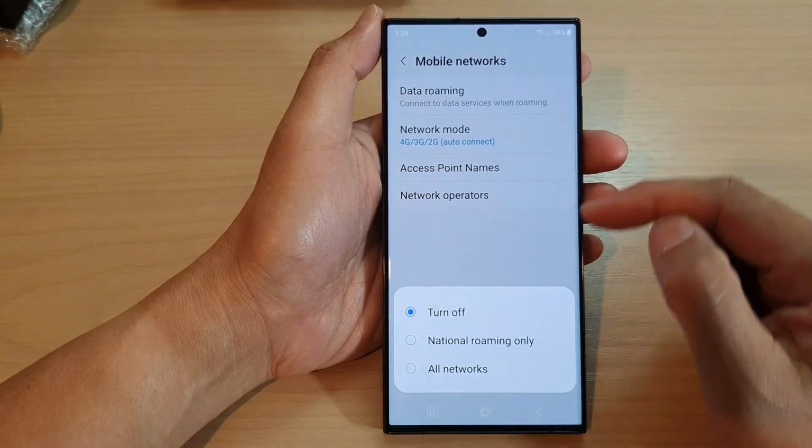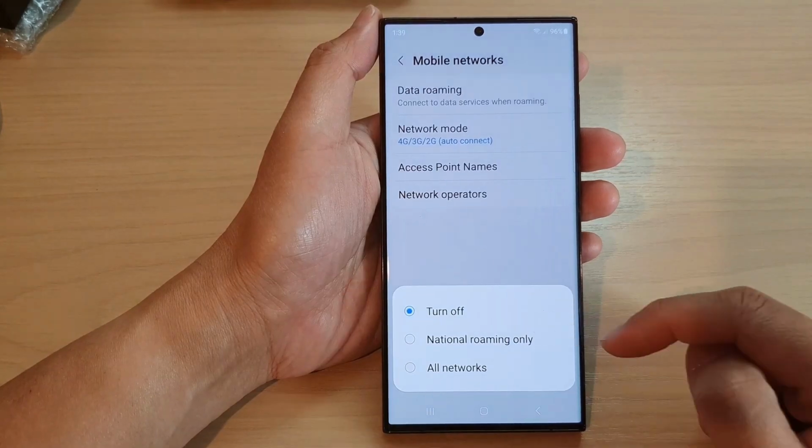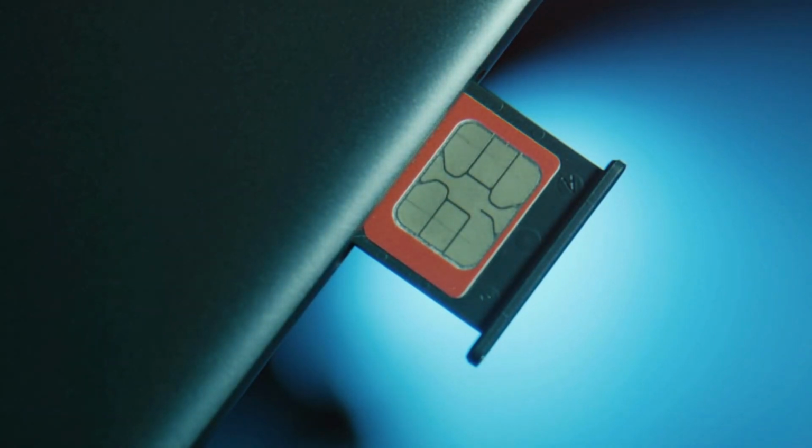Keep your home SIM safe. When you swap out your home SIM card, keep it in a safe place. Losing it could mean losing access to your home number and all those important contacts. Consider using a SIM card case to keep everything organized and secure.